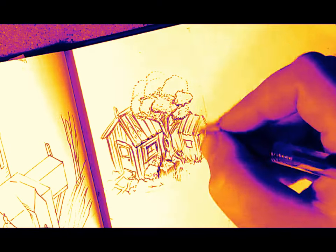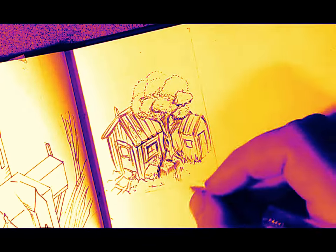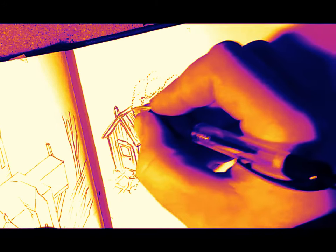So I'm adding a bit more blackness underneath here. I wanted to reduce this picture to this little square, so I'm limited in what I want to do. It's good when you limit yourself to a small area because you can really concentrate on some fine details.